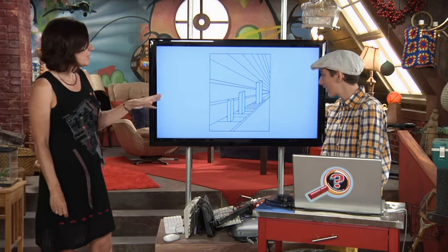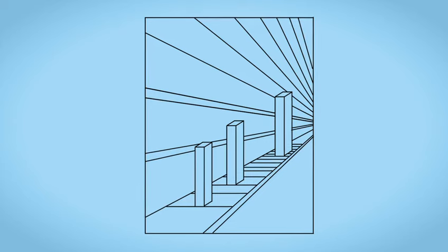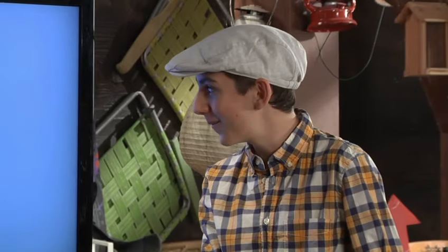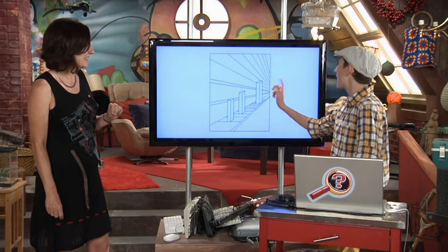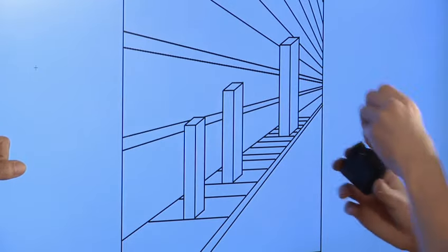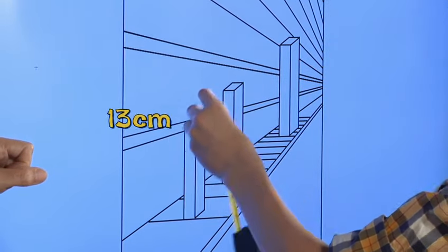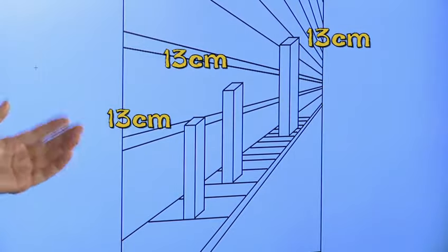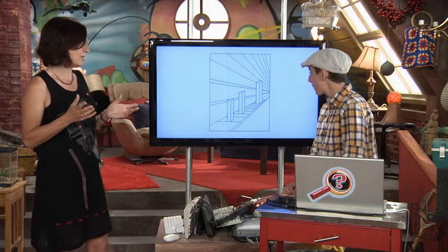So which of these three blocks do you think is the tallest? The tallest one is the one at the back. But actually, they're all exactly the same size. They're all exactly the same? They are. 13. 13? They're all 13 centimeters. Yep, this is an illusion of perspective.